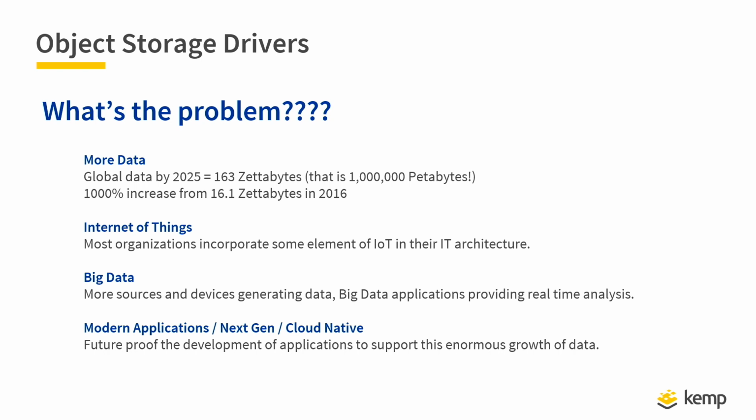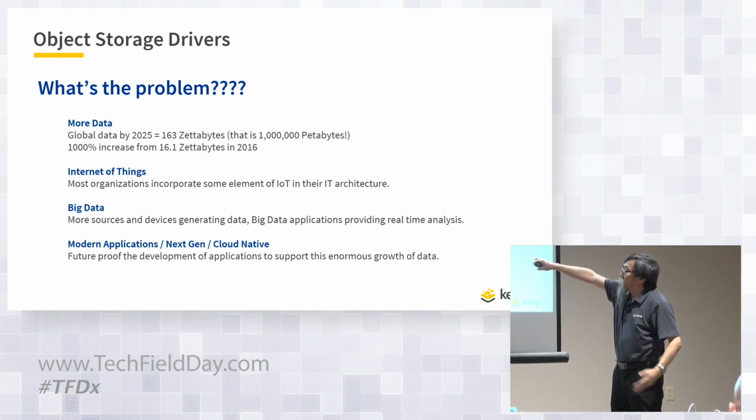Which is astounding, how much data we're collecting, and we're not throwing it away. We never throw our data away. We just collect, accumulate. We're hoarders with data. In 2016, there was a 10-fold increase in terms of the amount of data coming in. Why is all this data coming in?